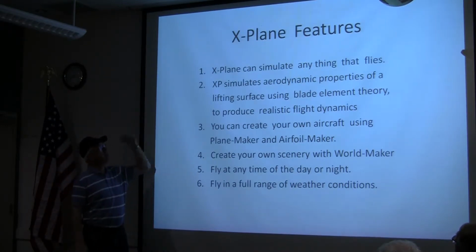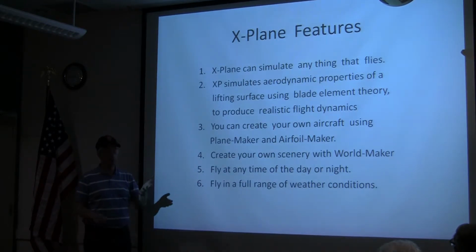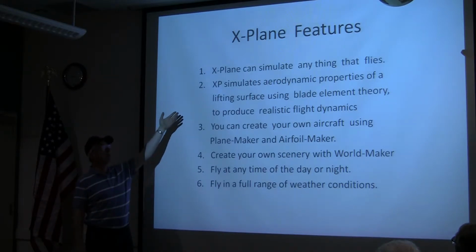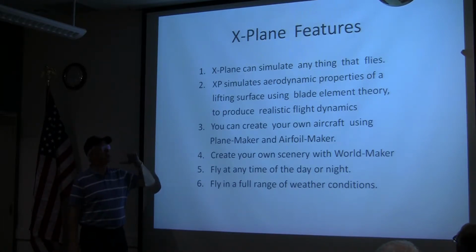Okay, what are some of the features? XPlane can simulate anything that flies. It can do fixed wing, rotary wing, helicopters, blimps, birds, you name it. If you can model it, it'll use real-world physics to essentially get it up in the air.